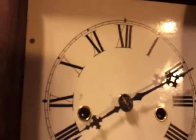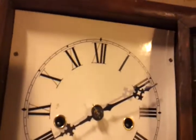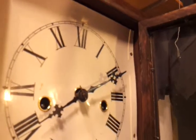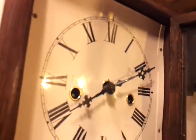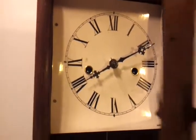The clock face is in absolutely gorgeous condition, as you can see. I'm assuming that's original. It's just like a sheet of metal. I've seen other people describe it as like a metal porcelain mix. I don't know. But it's not all scratched up like I've seen some others. Very cool old clock. It's a pendulum.